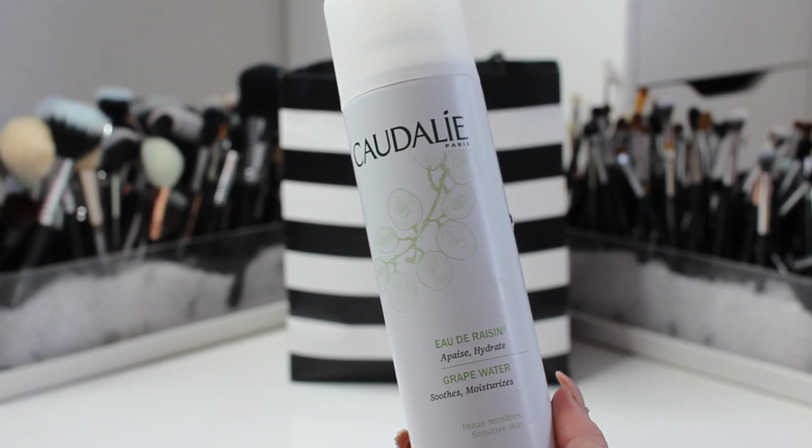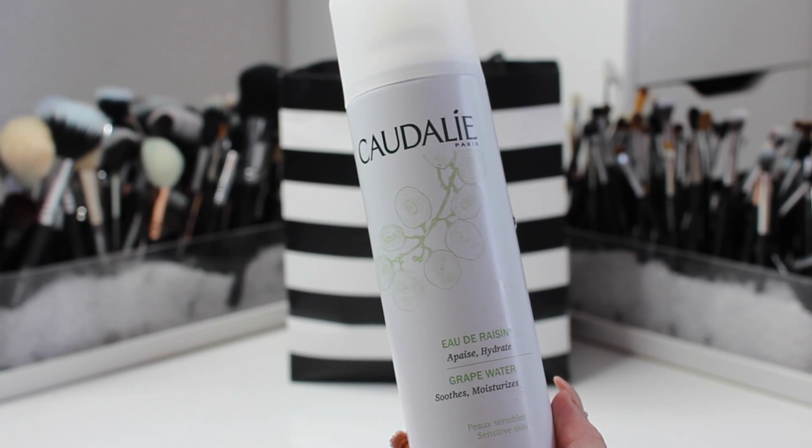I'm just going to randomly pick out of the bag, but I picked up a few Caudalie products, and this is the grape water. It soothes and moisturizes sensitive skin, which is perfect for me. When I had an issue with the Sunday Riley from using it too much, I was using it AM, PM. I couldn't do it two times a day because it was just too much for my sensitive skin. I had a little bit of redness, and this instantly soothed my skin. So I was so happy to have this, and it definitely does moisturize as well. So I'm really happy to have this grape water.